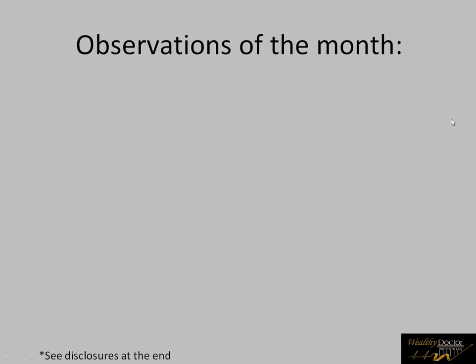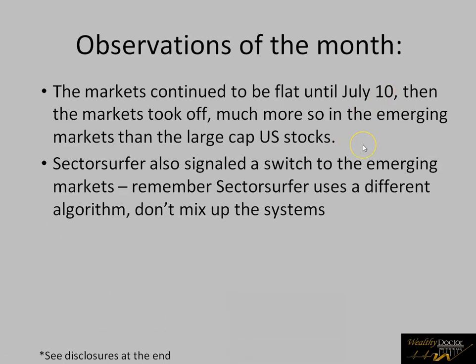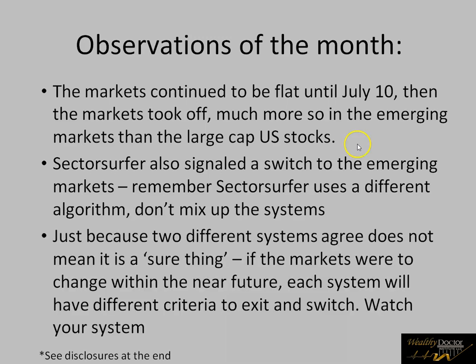So observations, the markets continued to be flat until July 10. Then the markets took off. Sector Surfer also signaled a switch to emerging markets. Remember, Sector Surfer uses a different algorithm. Don't mix up the systems. And just because the 2 systems agree does not mean it's a sure thing.